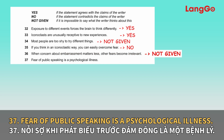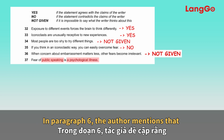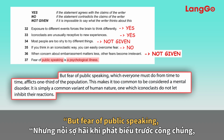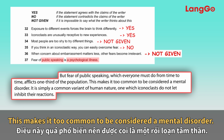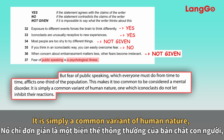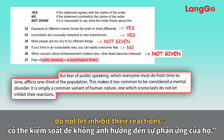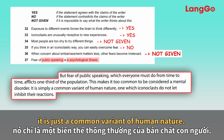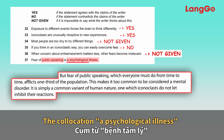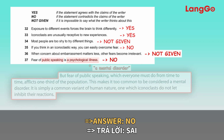Number 37, fear of public speaking is a psychological illness. Well, the keywords here are fear, public speaking, and a psychological illness. In paragraph 6, the author mentions that fear of public speaking, which everyone must do from time to time, affects 1/3 of the population. This makes it too common to be considered a mental disorder. It's simply a common variant of human nature, one which iconoclasts do not let inhibit their reactions. Therefore, fear of public speaking is not a psychological illness, it's a common variant of human nature. The collocation a psychological illness is synonymous with a mental disorder, so the answer here is no.